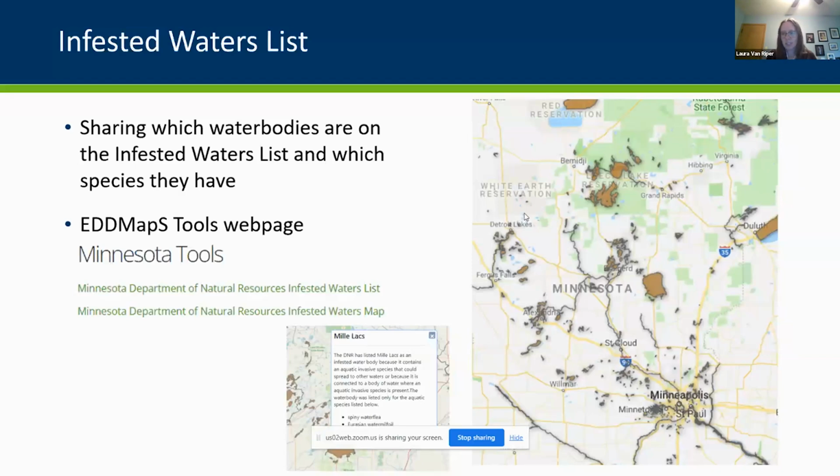So they click on it, they see this map. And then if you click on one of those, so in the little inset photo, I had clicked on Lake Mille Lacs, and then it shows you the invasive species found in that lake.